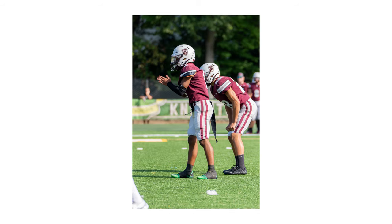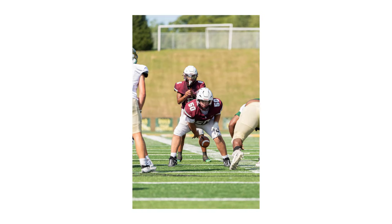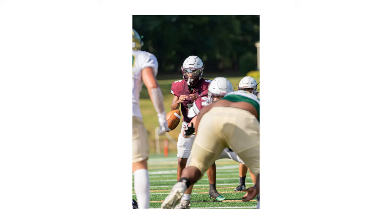So you have the quarterback, whether they're directly under the snapper, or it's going to be a long snap, whatever the case may be. Take photos of the quarterback, and then when they step back, you want to go ahead and get some pictures.